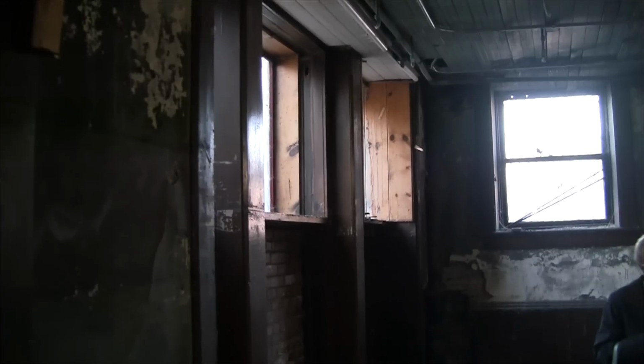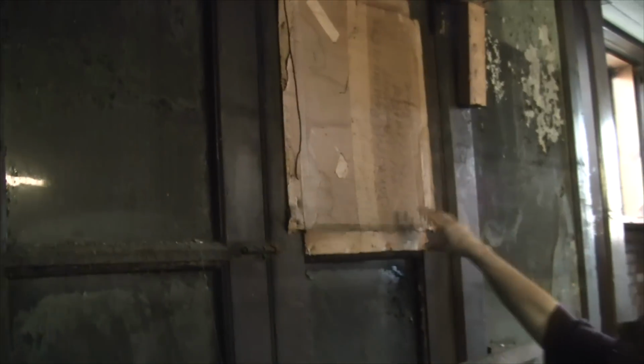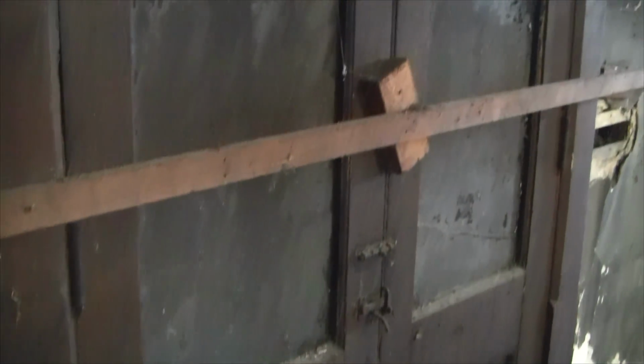These walls were all built over with knotty pine and studded out, so we tore it all off and found this original window and door that was here. Originally there was another opening that came in, and you could come down here. You can see on this it says Johnson Rasmus, and I think it had a date on it. So that's when they did their remodel in 1947, and they made this the sporting goods.